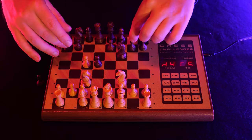So now it plays e2 to e3, just a simple move here, allowing me to maybe get my hands on this pawn here, and we are in a very typical chess game. We are fighting for the center of the board, and we want to develop our pieces. Quite a classical chess game, and very impressive performance so far from the Chess Challenger CC7.